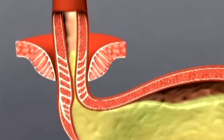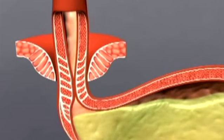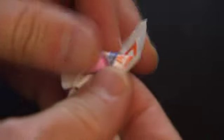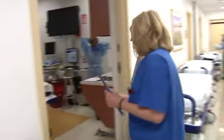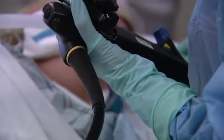Reflux occurs when the sphincter is too open and stomach acid backs up into the esophagus and even up into the throat. And it actually causes some inflammation in the lungs and irritation, and this can exacerbate asthma and even trigger asthma. Antacids, acid blockers, and diet fail to control Colleen's reflux, so today she's having something called a Stretta procedure. Colleen is sedated during the procedure, which takes about an hour.